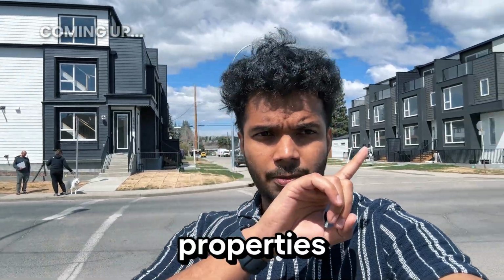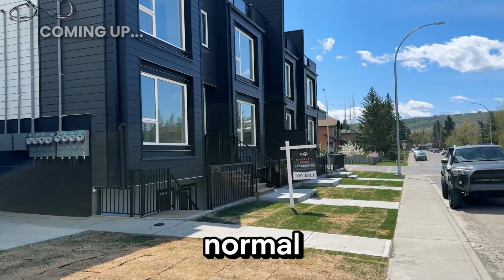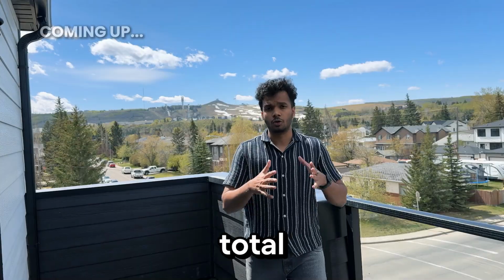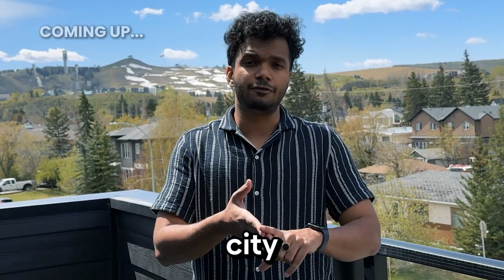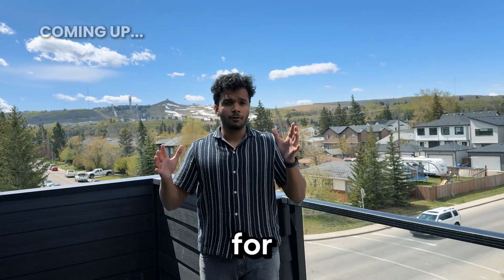Checking out these two properties. They have a 4-car garage. It's slightly bigger than your normal properties. It's slightly on the higher end side of things. Total cost including construction, soft costs, architects, city fees, everything included, you're looking at around 1.6, 1.7 million for this kind of a build.